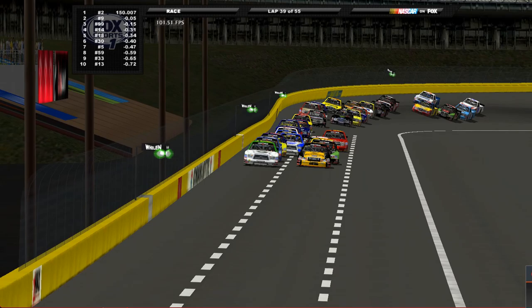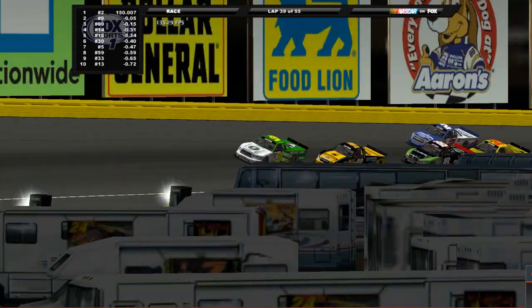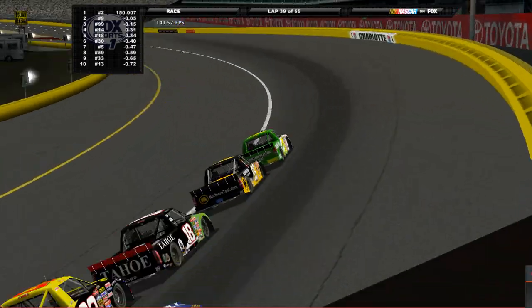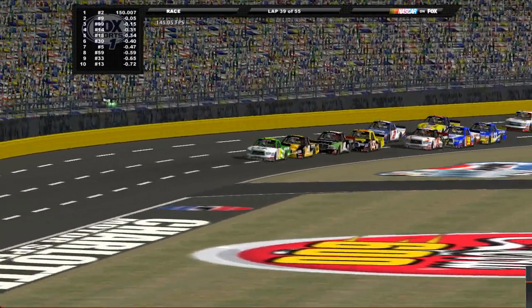Seems like the racing's gotten a little bit better here as drivers have started to figure out this new version of Charlotte Motor Speedway. The 9 just able to get the rear bumper down in front of the 99.